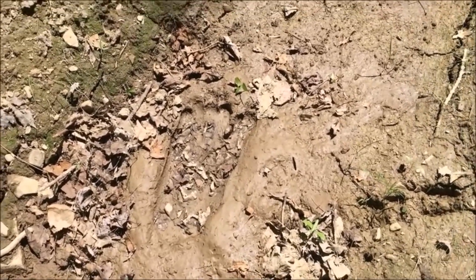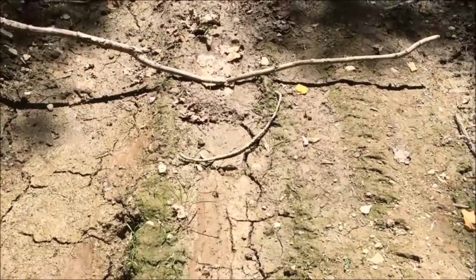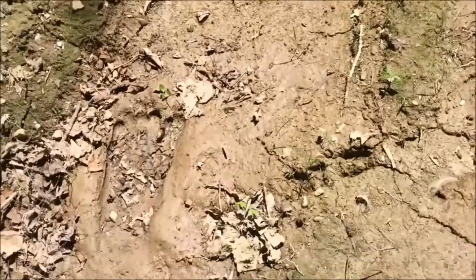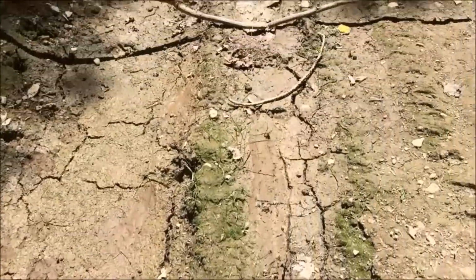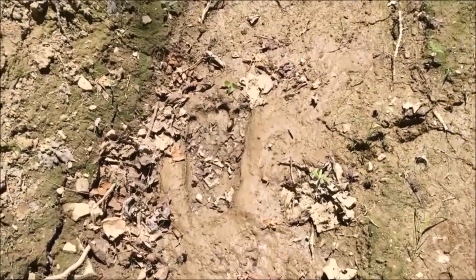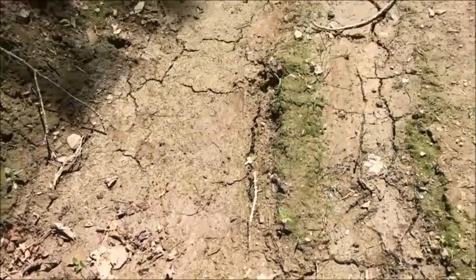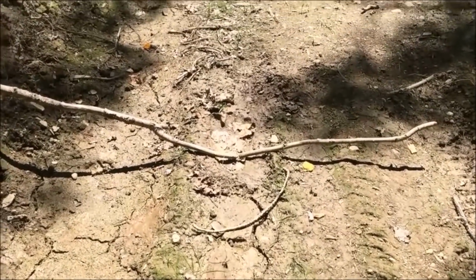And if you notice, there's about 6 feet in between each footprint. You're talking about a stride of 6 feet. That's like 3 times that of a human. That's a great distance. Probably the most important Bigfoot documentation that we have right now.